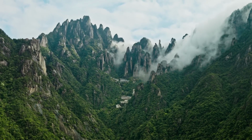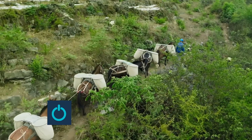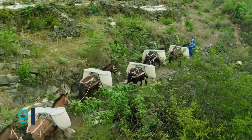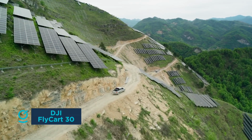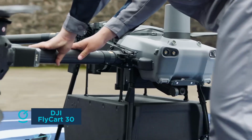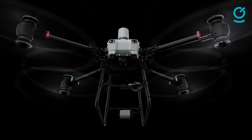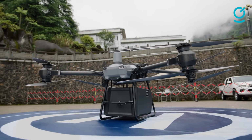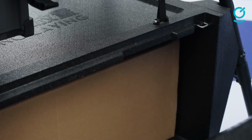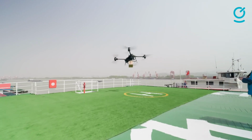The DJI FLYCART 30 is a highly versatile delivery drone that ascends beyond traditional logistical limits to deliver a safe, economical, and efficient air transportation solution. With the ability to transport up to 66 pounds of cargo, 9.9 miles, or fly without cargo up to 17.3 miles, the drone boasts a top speed of 43 miles per hour and a maximum altitude of 6,500 yards.